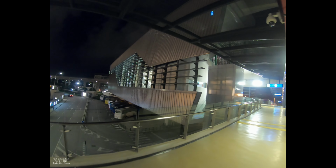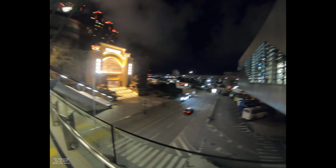And that's the Studio City. I hope you enjoyed seeing a little bit more of the Studio City. And I might do another one and just kind of take the train at nighttime and see how that looks.